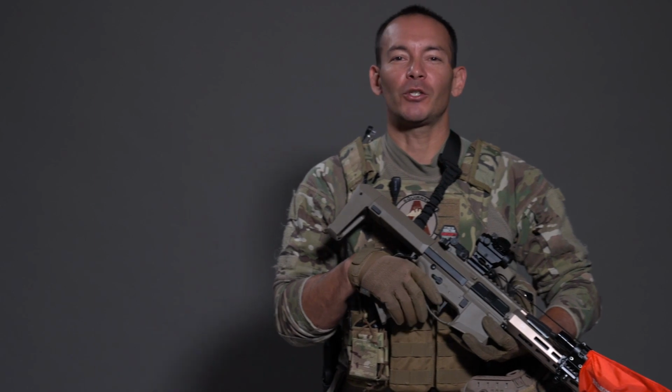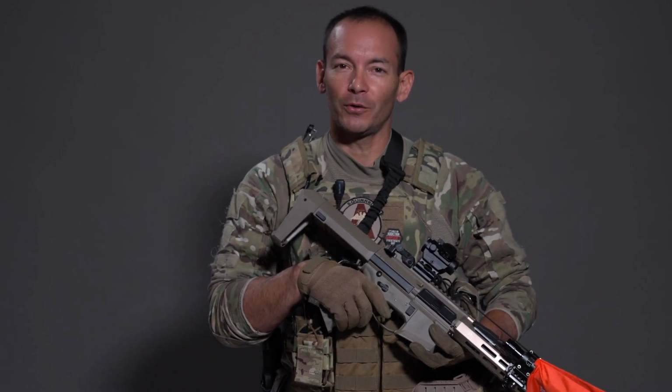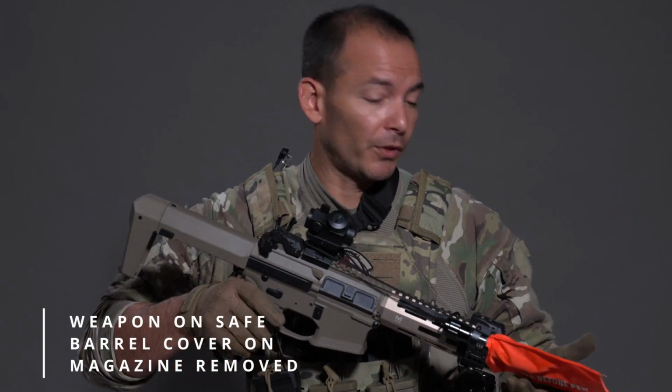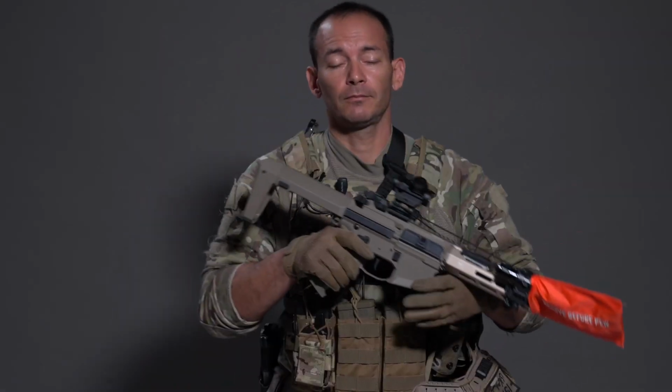In order to make sure that you have a safe and fun time, there are some rules that we're going to ask you to follow. First of all, when you arrive at our airsoft field, we ask that all weapons be transported with a barrel cover on the barrel and with your magazine removed.